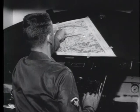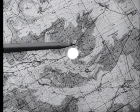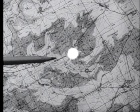Concentration Alpha Alpha 105. Here the map indicates rugged terrain with one long road. No moving targets. Let's see how the radar operator handles this one. The loudspeaker indicates no sign of action at this point. Nothing but uncommunicating silence.